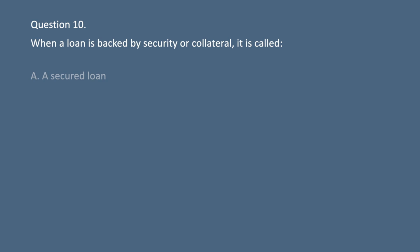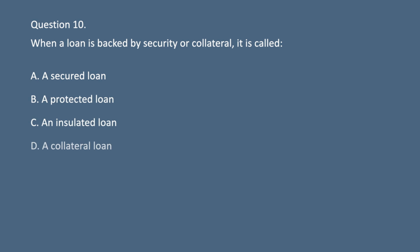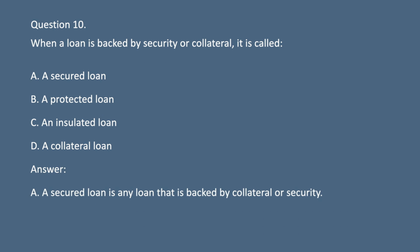Question 10. When a loan is backed by security or collateral, it is called A. A secured loan. B. A protected loan. C. An insulated loan. D. A collateral loan. Answer A. A secured loan is any loan that is backed by collateral or security.